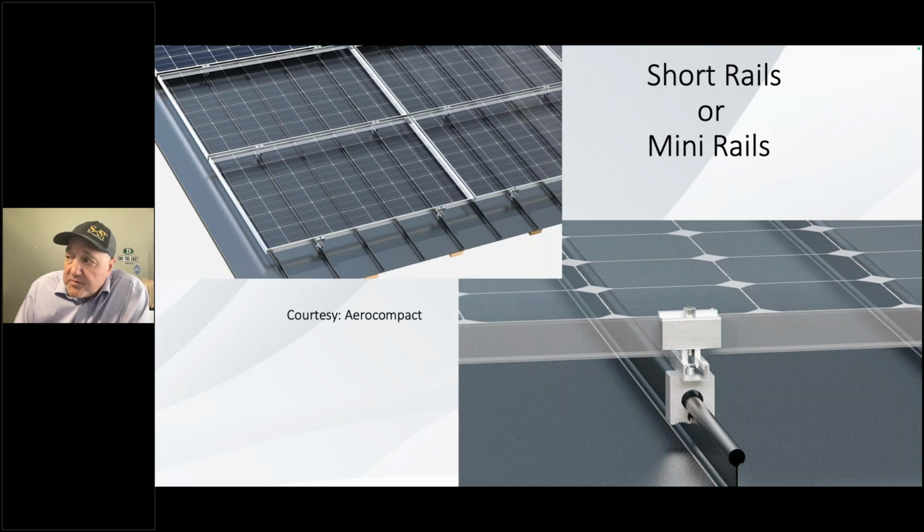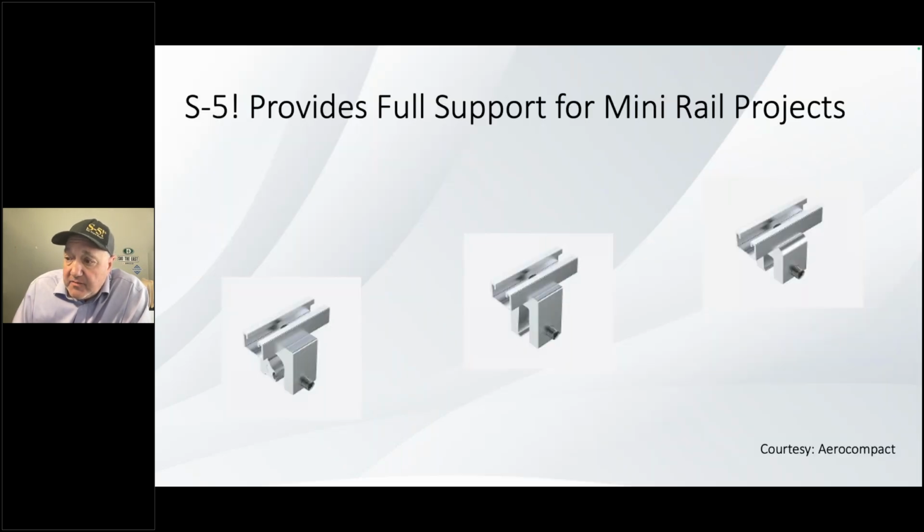Another type that's been growing is what I would call short rails or mini rails. Again, we support these projects and we're actually partnering with Aero Compact. If you look at where those little pieces of rails are, they basically take the rails and chop them up and put the rails only where you need them. That's how I define a short rail or mini rail. So that's growing as well. With Aero Compact, they pre-assemble their short rail on some of our clamps and market those together. Again, we will provide the full support using our testing and technically help anybody who wants to do this.